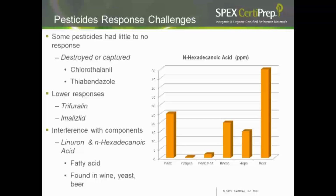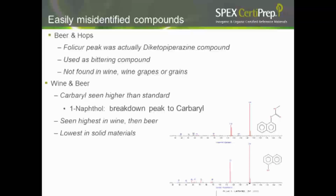We did also see in our wine and our beer a very high peak for carbaryl, seen much higher than what we spiked into our standard. When we looked closely at it, it actually was identified as 1-naphthol, and we were a little disappointed at first because we expected it to be carbaryl. Then we did more research into it, and we found that the 1-naphthol is actually a breakdown product of the carbaryl. And we did see it highest in the wine and then in the beer, but we did not really see it to a high extent in any of our solid materials.